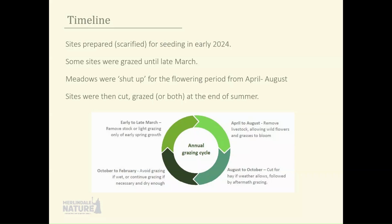Where possible, we then left livestock on the fields until late March. This helps with trampling the seed into the ground, but I've also found that particularly light sheep grazing is very good for suppressing that early burst of grass growth that can outcompete some of our native species.